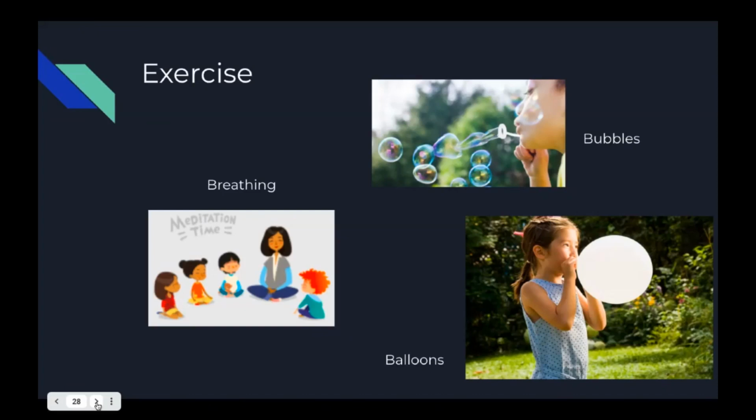So I want you to go ahead and breathe in on a count of 1, 2, 3. Hold that breath for 1, 2, 3, and then exhale for 1, 2, 3. We're going to do it 2 more times. So take that time, breathe in, 1, 2, 3. Hold your breath, 1, 2, 3, and exhale, 1, 2, 3. Last one, breathe in, 1, 2, 3. Hold your breath, 1, 2, 3, and exhale, 1, 2, 3.